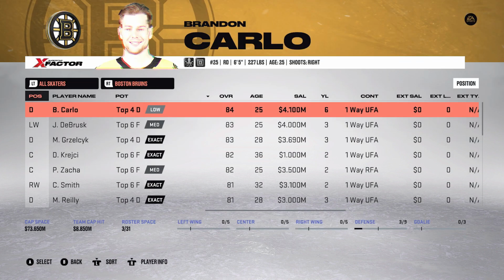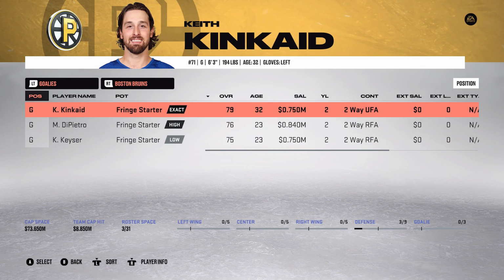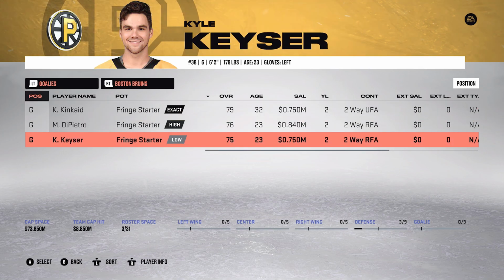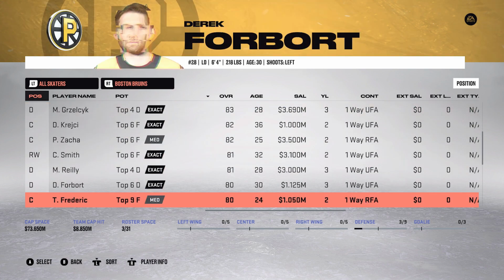Actually, let me check Boston. There's no way that they protected Allmark over Swayman, is there? I don't see either. They must have gone the 2 goalie route. And that's why they have so many players available here, Krejci, etc. So very interesting from them.